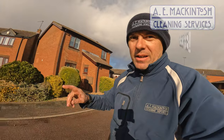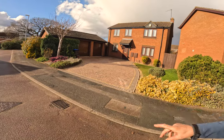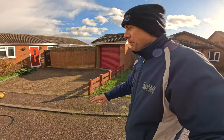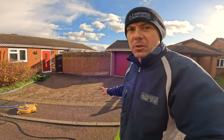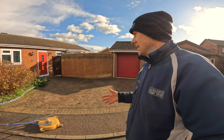Just wanted to show you this small pressure washing job I'm doing today, just over here. You might remember a couple of weeks ago, I was doing this job recently. Great transformation, turned out really good. Still looks great, which is good, it was only a couple of weeks ago. But while I was there, this neighbor from across the road came and asked me for a quote. So I'm back here to do this job.